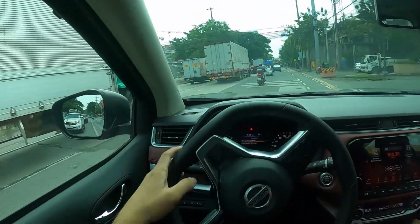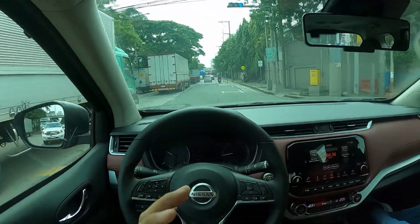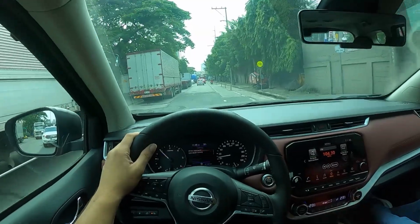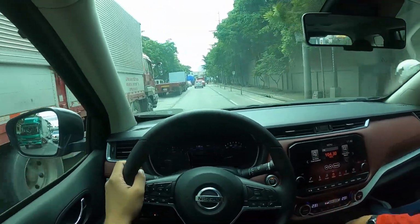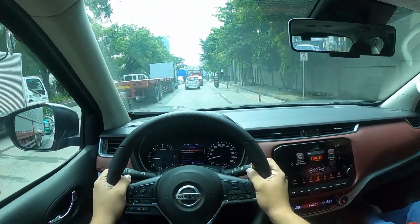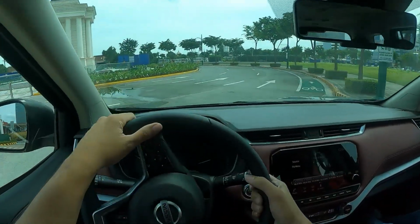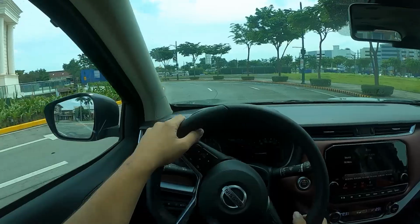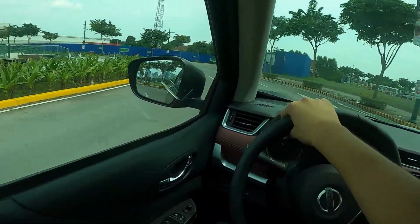You do feel the Terra's size and weight when you're driving it, and I think that's mostly because of the steering. It has one of the heaviest in the segment, but I don't think that's necessarily a bad thing, especially if you're driving a large vehicle like this. It gives you a better sense of the vehicle's size, and it gives you a better sense of what your front wheels are doing. Besides, it's not really difficult to turn, it's just not as soft as some of its competitors, especially the Ford Everest.